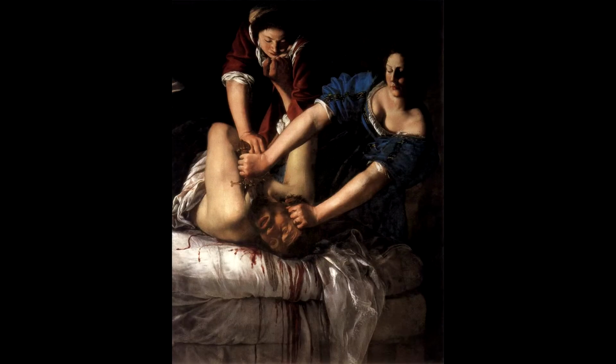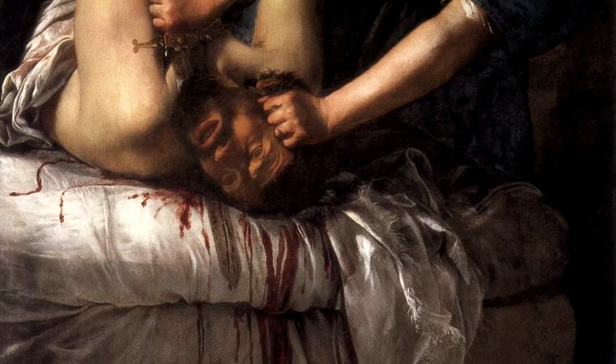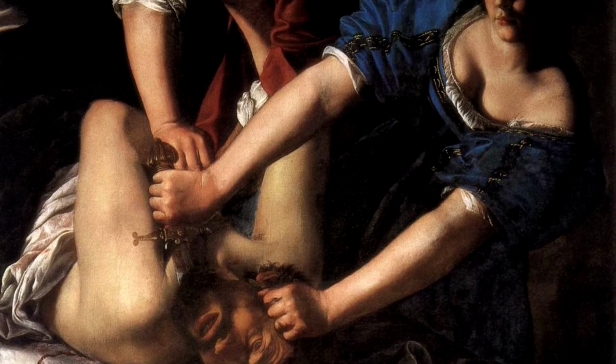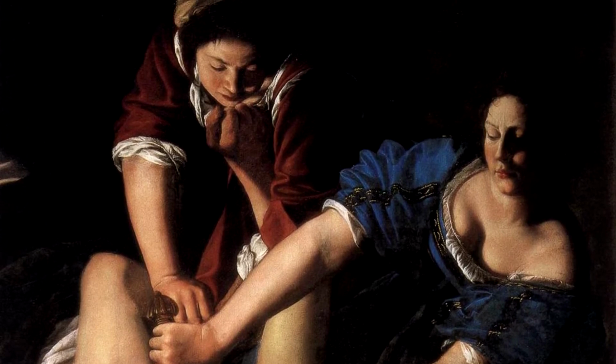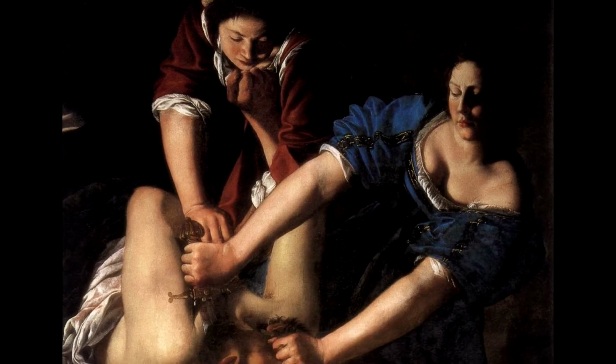Number 1, it's very realistic. It's gruesomely so. These people aren't idealized or saintly. They're not Greek gods with perfect physiques. No, they look like regular people of the time. Aside from the whole decapitation thing. It's a bad look now, and it was a bad look then.